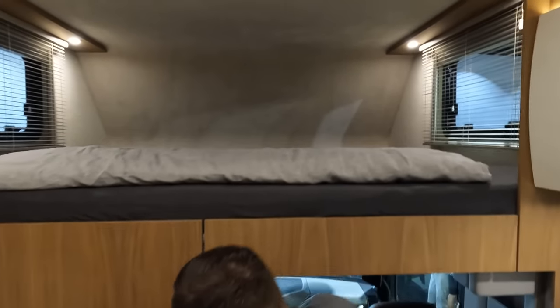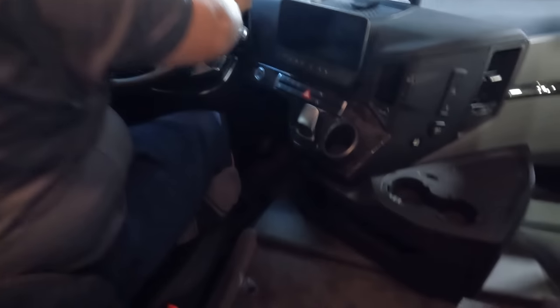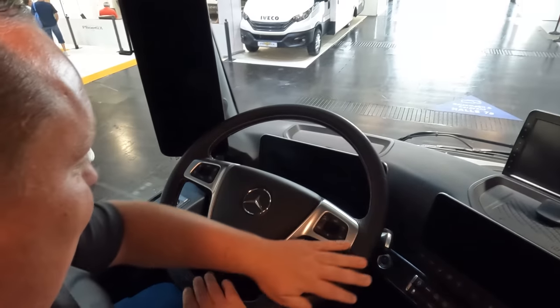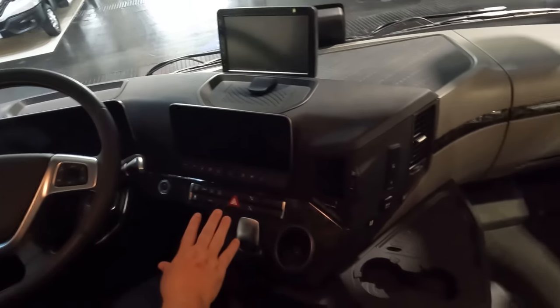Thank you. Very nice. Got a bunk over the cab here. Okay, first, let's start up here. Oh my goodness. Look at this. This is America. This is not America. Oh, this is Europe. This is Germany. You guys, this is incredible. My gosh. This is a cockpit area. Wow. Very nice. Sit in my co-captain seat.